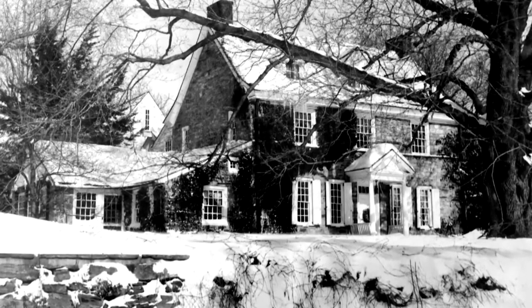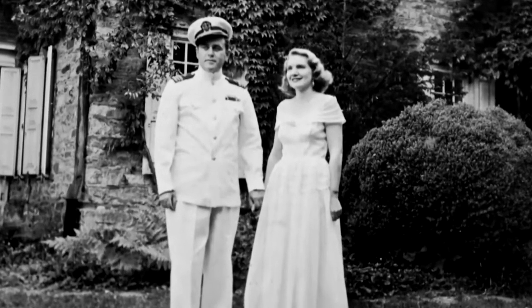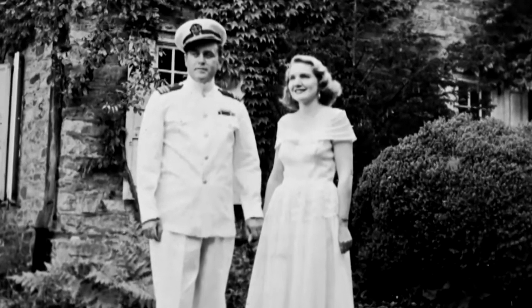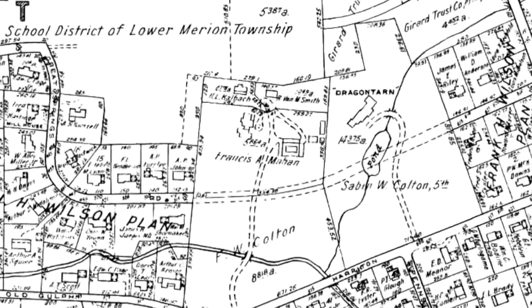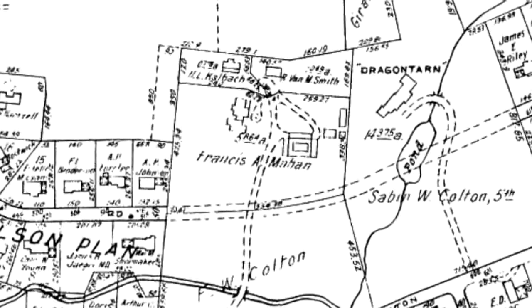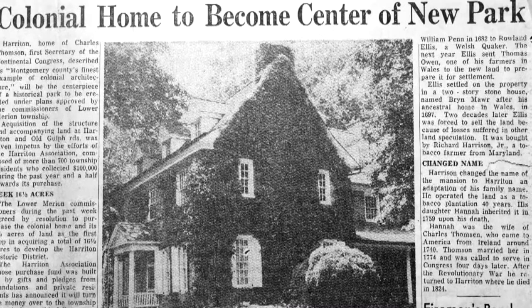Of course, then you come to World War II. The family didn't really live here again, and the property was put up for sale. And the house, the historic 1704 house, and 4 or 6 acres were sold to a couple named Frank and Alice Mahan. Frank was a real estate agent. He was a Bryn Mawr boy. He was a real estate agent in Bryn Mawr. He and his wife bought the house and several acres, lived here, and they sold it to Lower Merion Township in 1969.